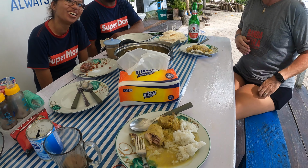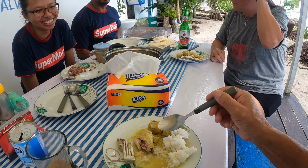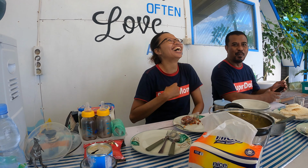So we are eating opor ayam that Leah made. And Jeannie, why don't you take a bite and tell us what you think? Very good. Yellow curry? It's similar to it, yum. And I'll try a bite. Mmm. Very tasty. Wow. It is so tender and delicious. Thank you. You are a master of the local culinary. Delicious. Thank you.